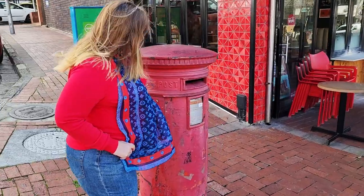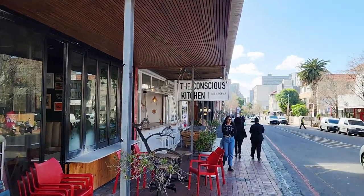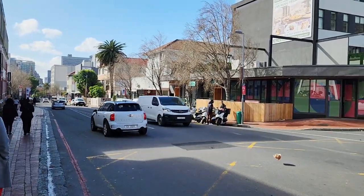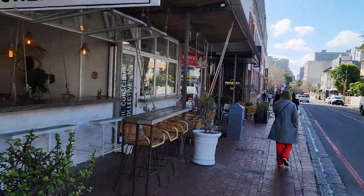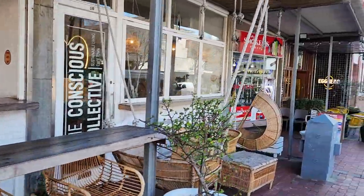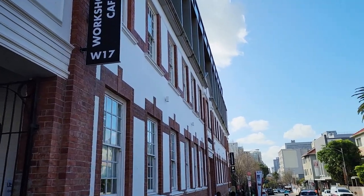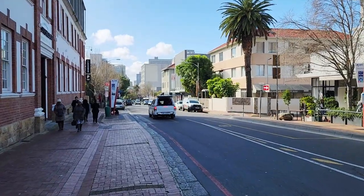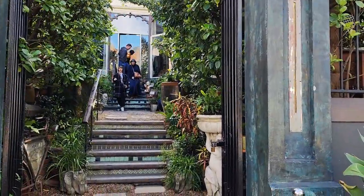People still post letters. I think we're getting into the trendy area now. And weirdly, when I first saw it, I thought it was the couscous kitchen. I didn't really read it properly, but there you go. And there's a poke, which is pokey bowls. And they've got a nice place for swingers. Workshop 17, it's a co-working space. Kloof Street House. It's quite a nice place.